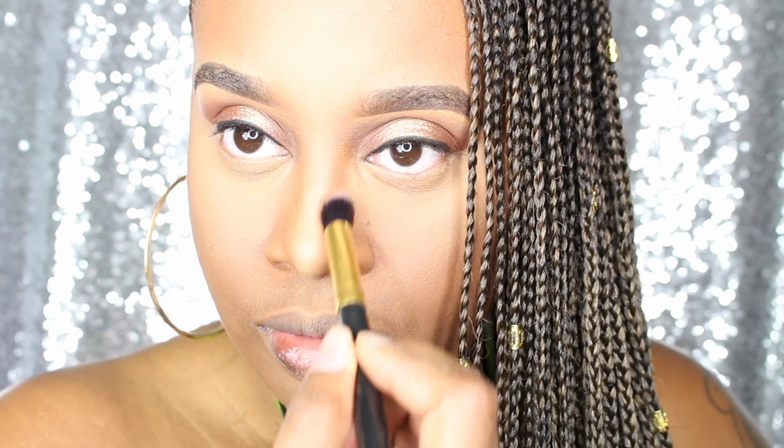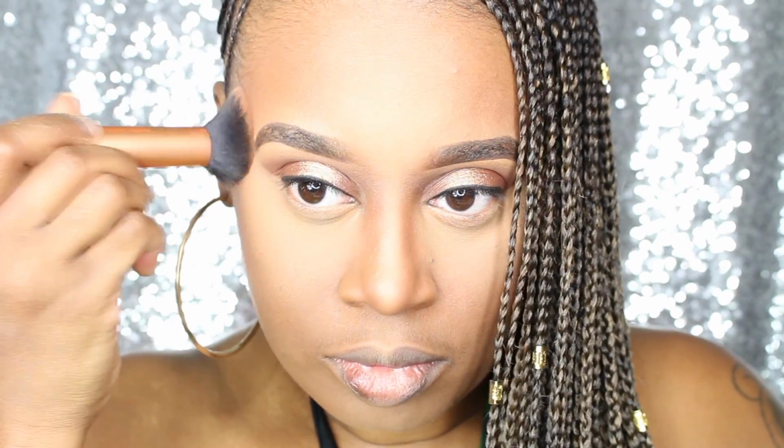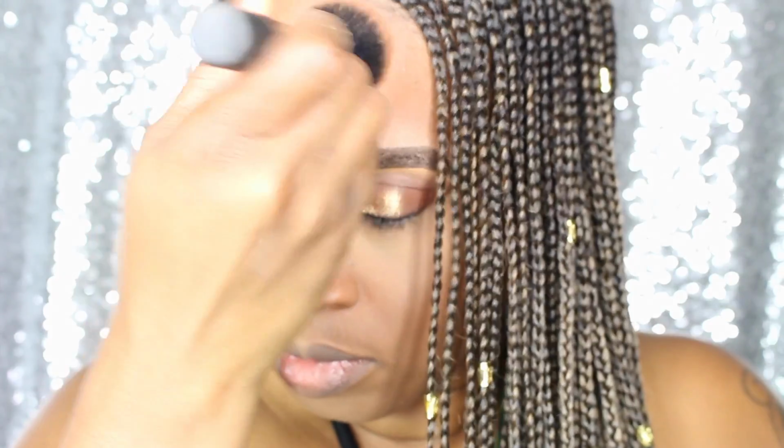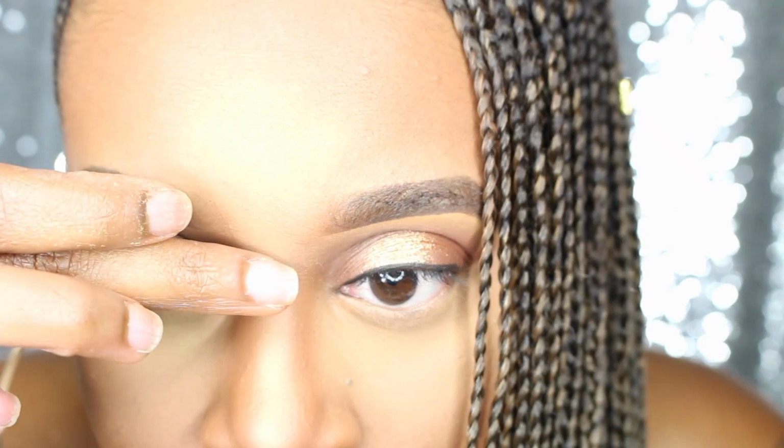Now going back in with the darker shade, I'm going to use the powder to contour my nose and then onto my forehead, which you want to use patting motions.